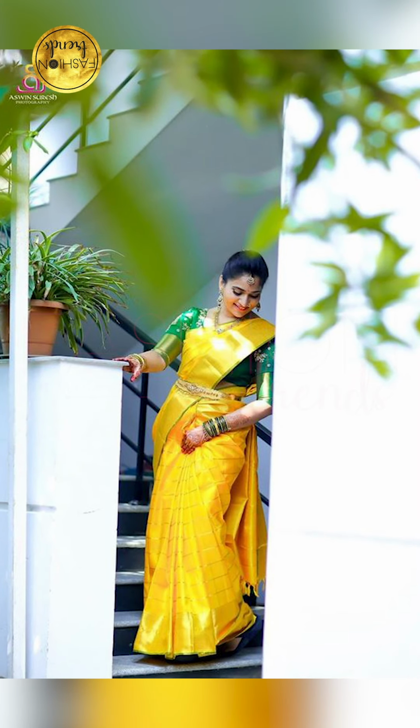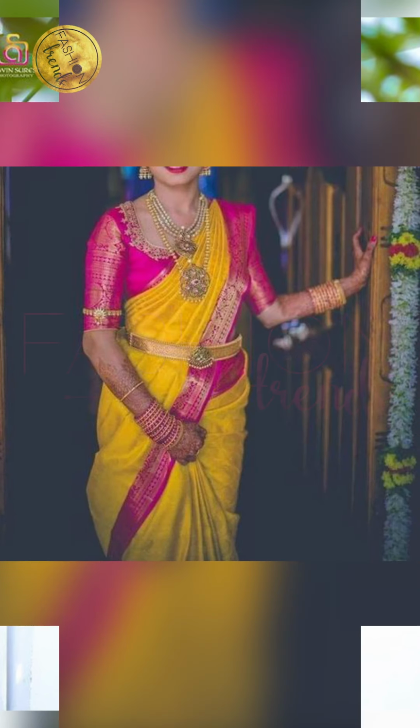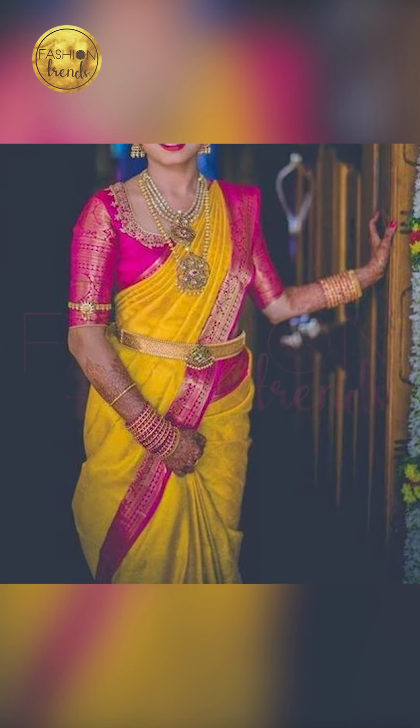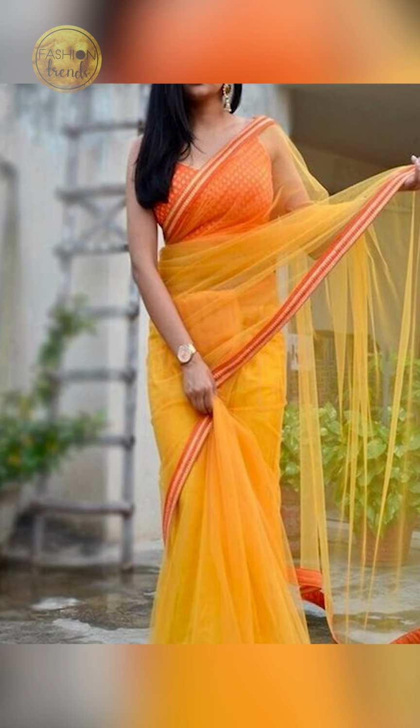So friends, talking about where can you wear this beautiful and awesome yellow with contrast blouse combination, you can try wearing these for weddings, engagements, receptions, festivals, traditional occasions, temple visits, or for any other kind of traditional occasions or even for festivals.